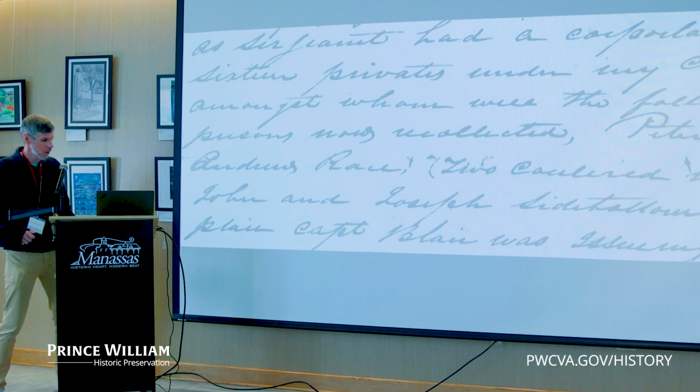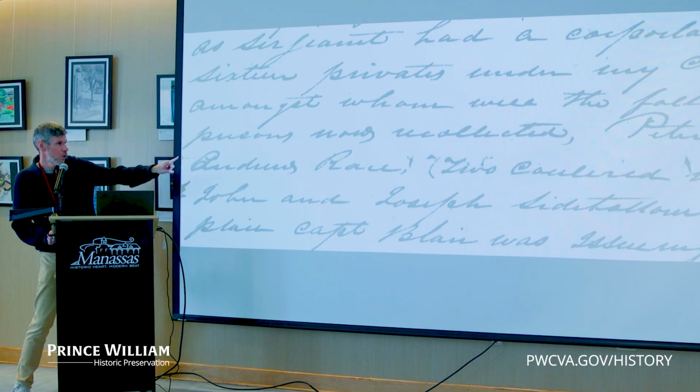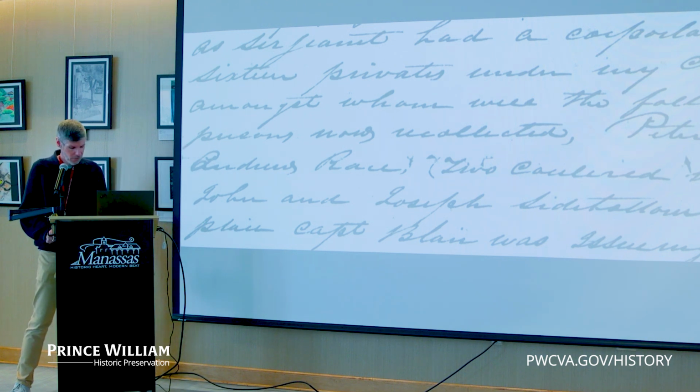And then there you can see the original: two colored men, to wit, John and Joseph Sidebottom. So this is the one singular piece of historical evidence that labels John and Joseph Sidebottom of Prince William County as being mixed race African American men.